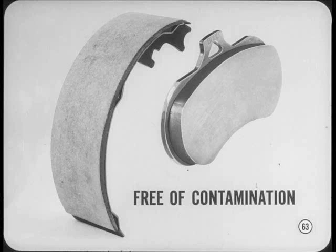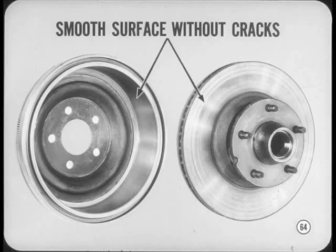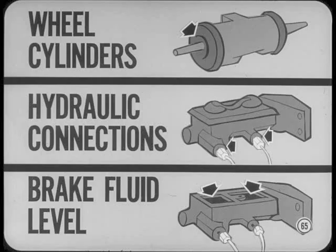Linings must be free of oil, grease, or other contaminants that would affect braking. Minor lengthwise lining cracks aren't serious, providing the lining isn't loose and the cracks don't extend across the shoe. Brake drums and brake discs should also be inspected. Normal wear and minor grooves do not materially affect braking as long as the braking surface is smooth. Rough or damaged surfaces or cracks that extend as far as an edge mean the drum or disc must be replaced.